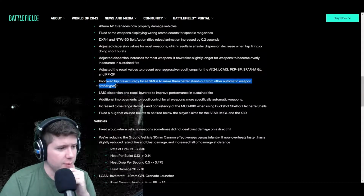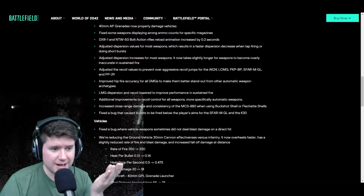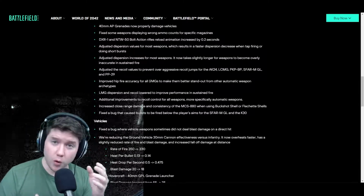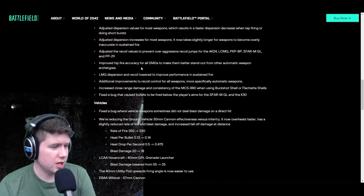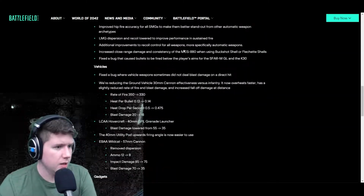Here's another big one. They've improved the hip fire accuracy for all the SMGs to make them better stand out from other automatic weapon archetypes. So SMGs are going to actually start to maybe have a little bit of a role to themselves. Right now, ARs and SMGs feel very similar. So this is, I think, another really good change. We're seeing a lot of really good gunplay changes coming with 3.1.